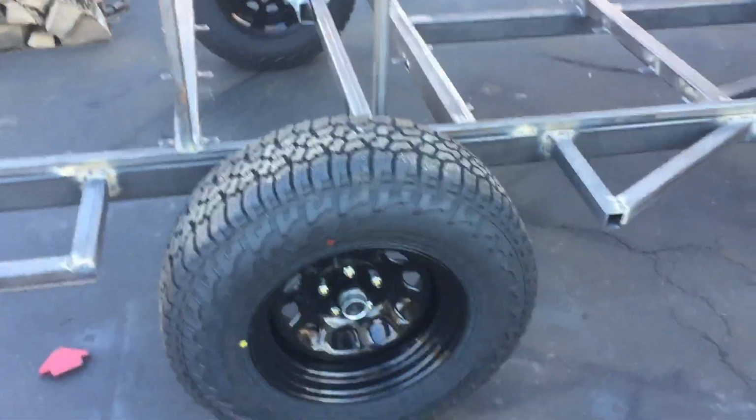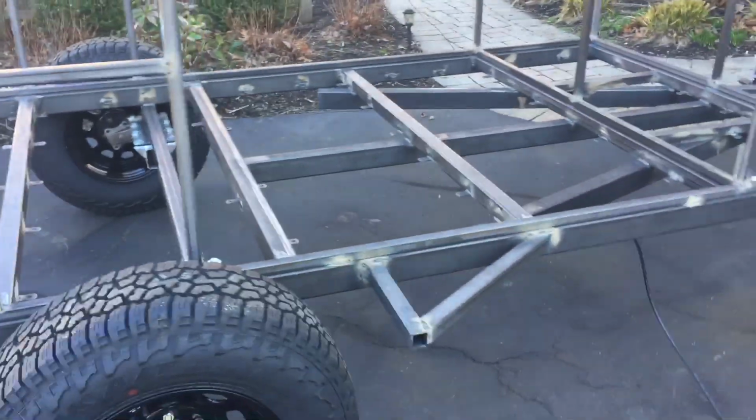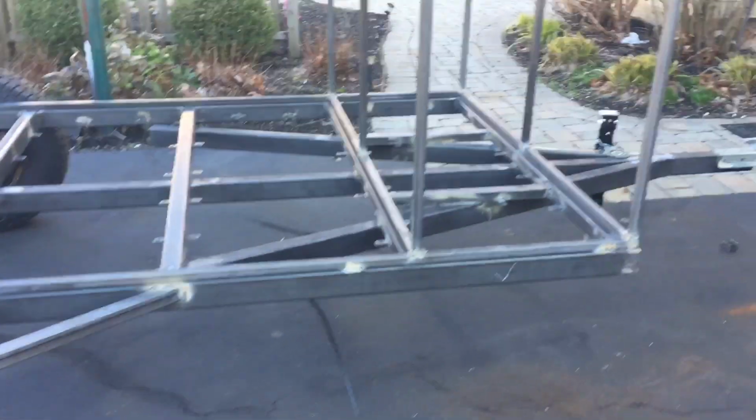Anyway, any questions, just let me know. I'd love to help out anyone. I know I've been getting a lot of questions about the gauge of the tubing and stuff like that, so I figured I'd answer that now.